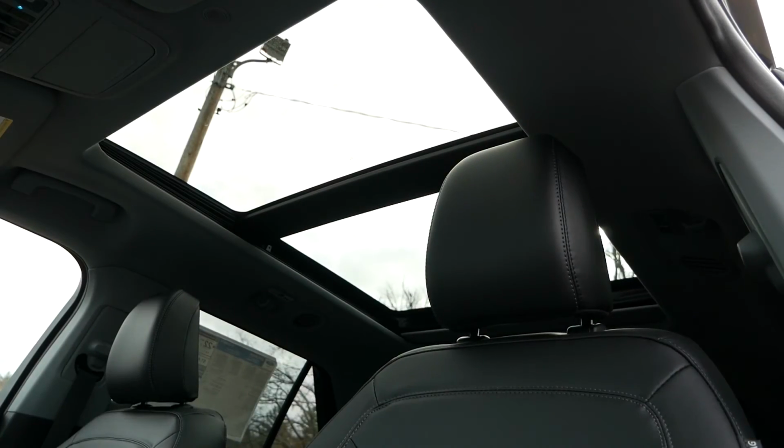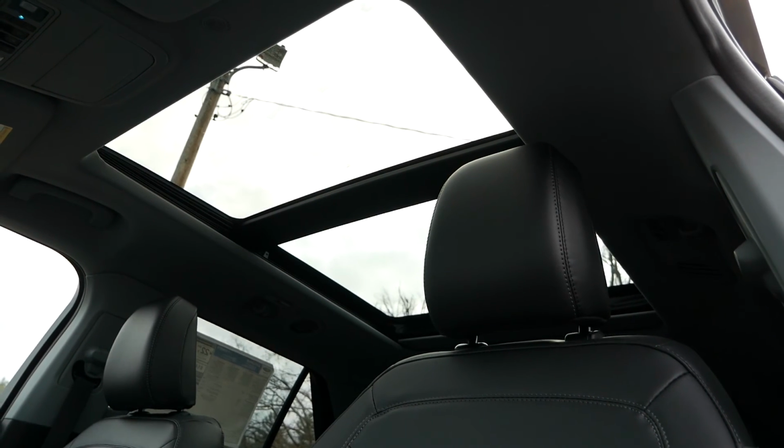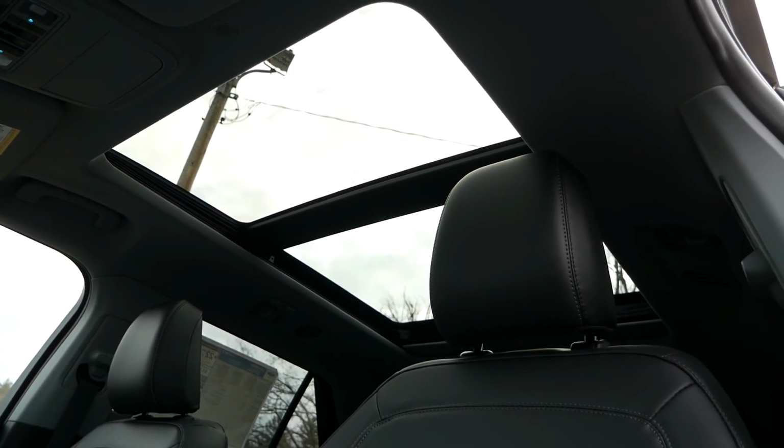And rounding out the front seating area, our Explorer has the $1,700 twin-panel moonroof that brings in a lot of natural light to the interior.